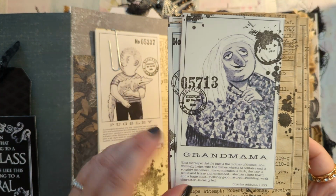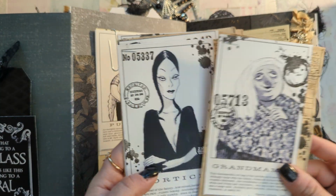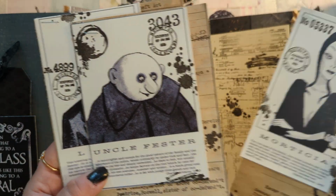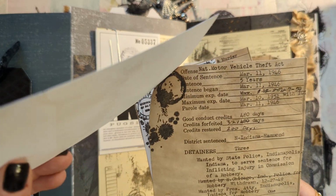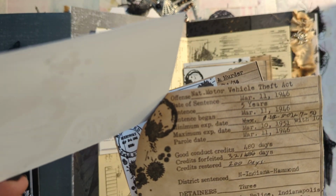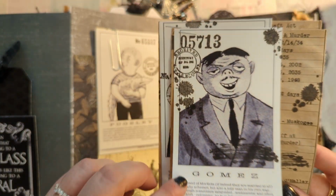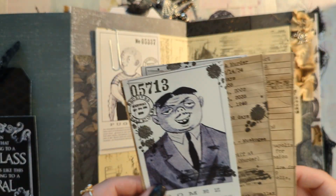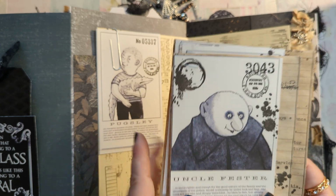And everyone that is involved. So here's Grandma, and here is her entire case file of everything she has done. Case file for Morticia, Uncle Fester, Lurch. That was funny. Lurch, I put him as a motor vehicle theft act, and so here is his write-up. And then Gomez, he is down for bank robbery and murder. And Uncle Fester has quite a few charges as well.